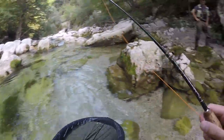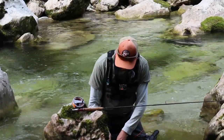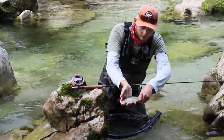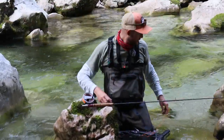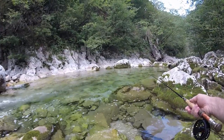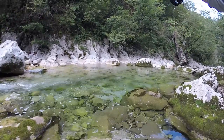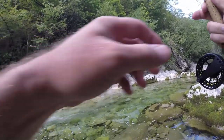Yes. Another one of those pretty wild rainbows. Back he goes. Here we go. There's another one. Woo. Here we go. Nice.